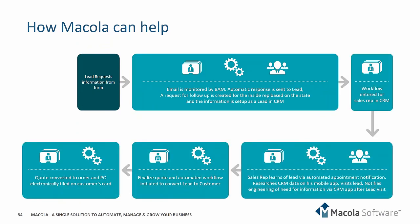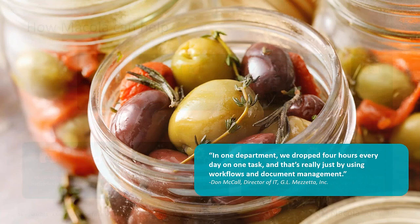Once you organize these previously disjointed tasks, you can actually, with Macola, start replacing entire tasks. Some of these workflows can even reduce or eliminate certain manual tasks. And this is just one example. You can see how this could be very powerful. You can configure Macola to meet the needs of your specific workflows and the needs of your organization. This is the strength of Macola's automated workflows.